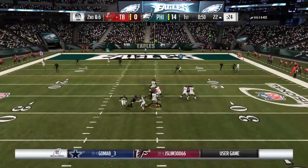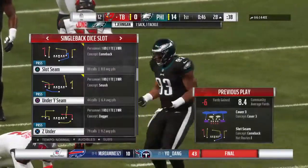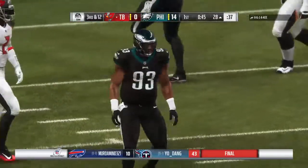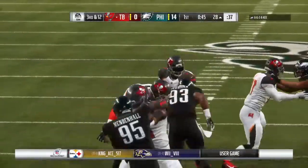Here's Rodgers to throw on second down. And he's going to go down. They sack him back right around the 30. Timmy Jernigan busting through to get him for a loss of 6.